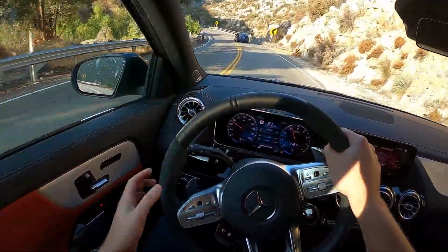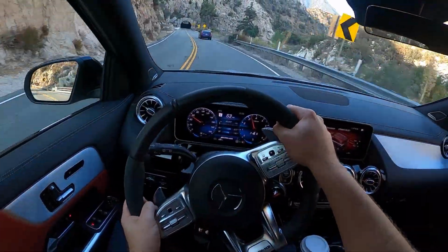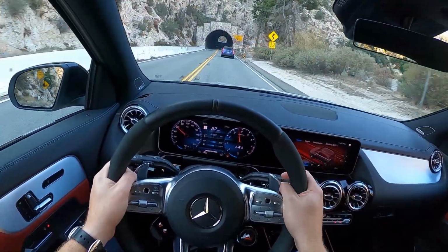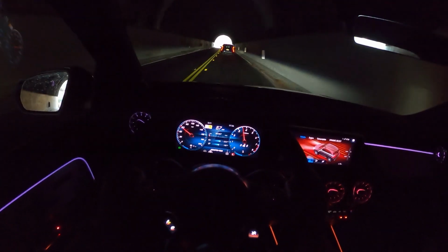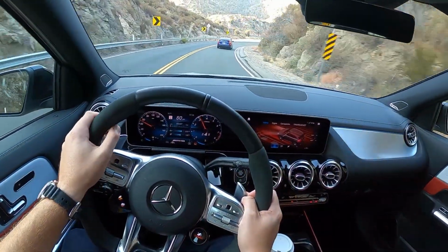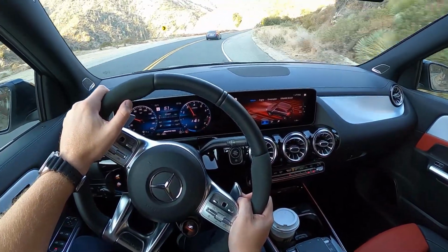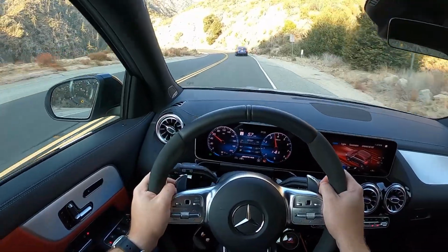You've got these massive doors here that make ingress and egress so easy. Anyone who has a little bit of trouble doing so in any car and wants something fun that they can whip around and have all the joy in the world in, you can see the light setup I've got going on in this thing. Anyone who wants something that's easier to get in and out of but still wants to have fun and rip through some fun corners, this is a very compelling choice for sure.